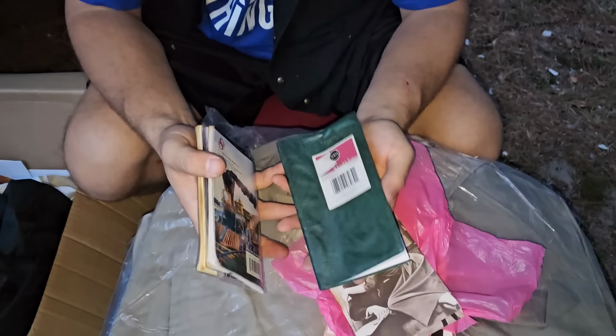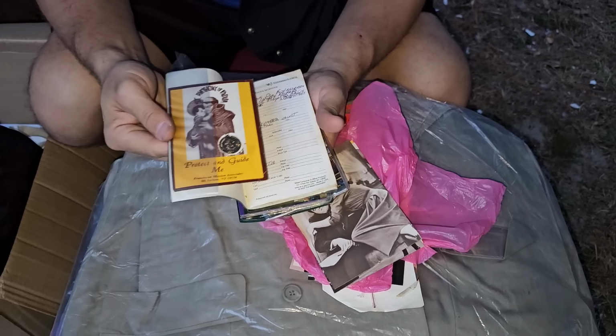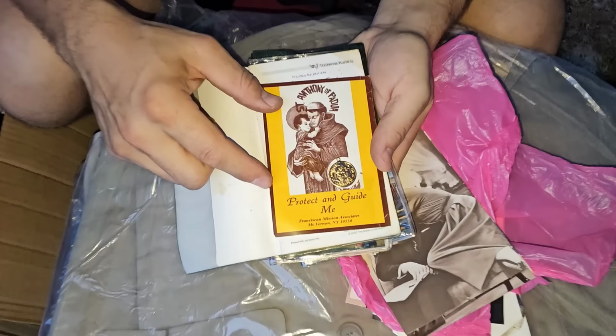Why do these mosquitoes like biting my bald head right now? Oh, what's that? Something like Saint Anthony, protect and guide me. Okay. Let me see what else.